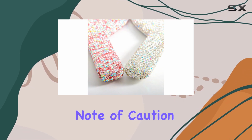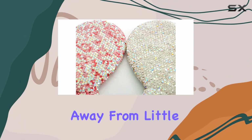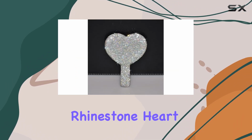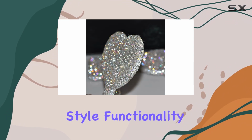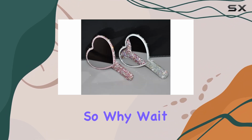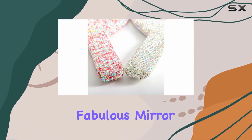Just a quick note of caution: mirrors can be fragile, so handle with care and keep away from little ones to avoid any accidents. Overall, the Wowagoga sparkling rhinestone heart-shaped handheld mirror is a charming addition to any beauty enthusiast's collection. With its blend of style, functionality, and versatility, it's sure to steal your heart. So why wait? Add a little sparkle to your life with this fabulous mirror today.